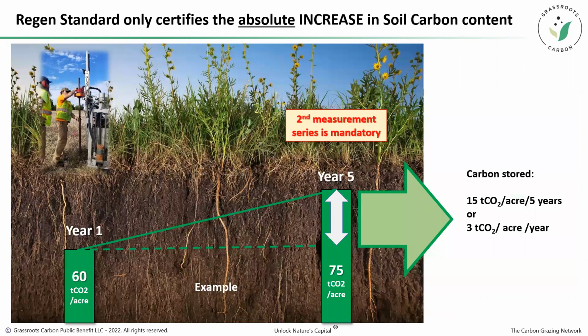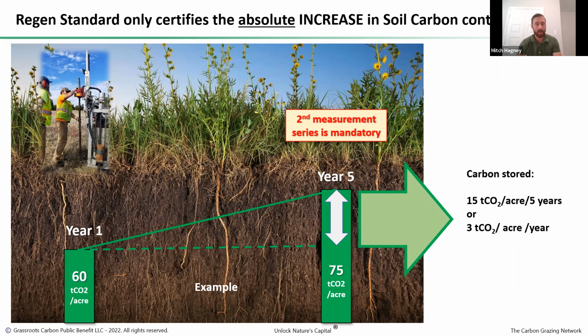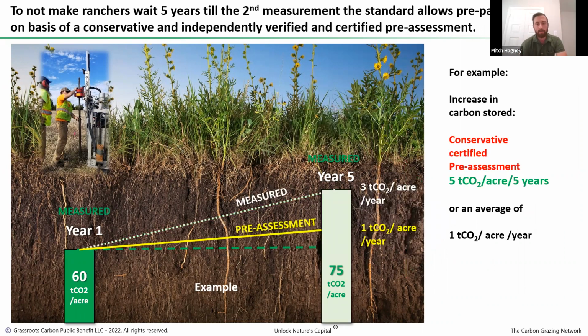This is just a visual demonstration. We take a measurement year one, determine exactly what the total amount of soil carbon is, and then year 5, we test and figure out exactly how much increase happened over that time. But instead of waiting 5 years in order to pay folks out, the independent organization that we work with allows us to do what we call forward assessed credits. So every year, a land steward gets paid out based off of what they think is being stored. Then in year 5, we check the math. And because we think our projections are conservative, we think that there's going to be an extra payout in year 5 as a result of additional storage that's taking place.